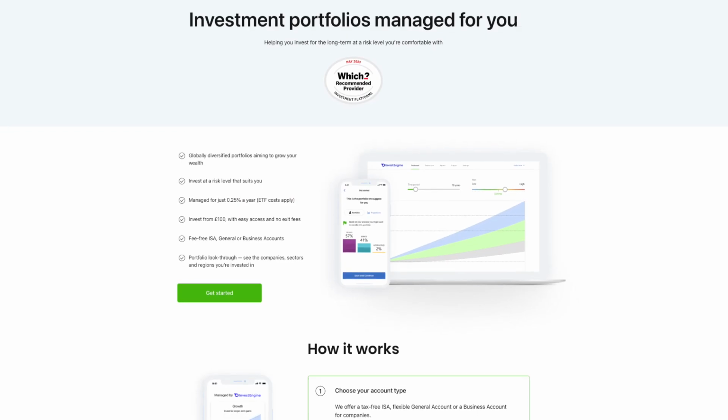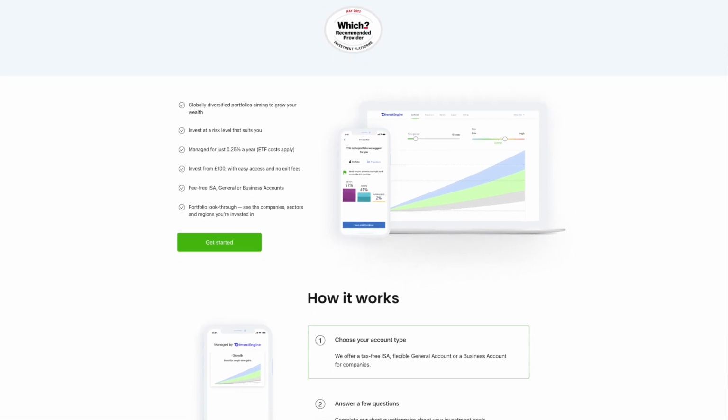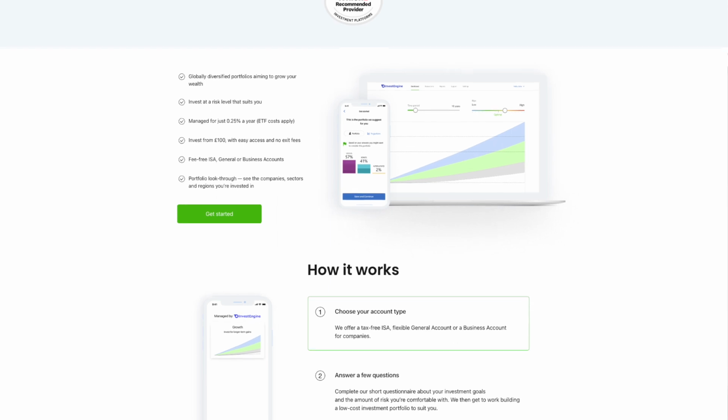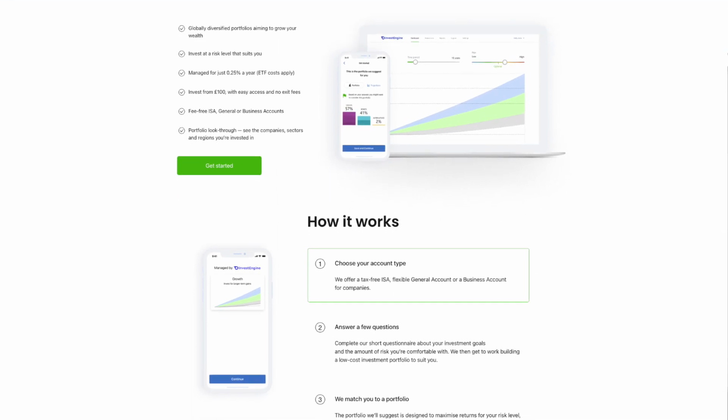I need to say that this portfolio was chosen and managed by InvestEngine on my behalf over the past 2 years. It's a portfolio on the Robo-investing side of the platform. And how this works is that when I opened the account, InvestEngine asked me a bunch of questions to gauge my investment aims, time horizon, and risk appetite.